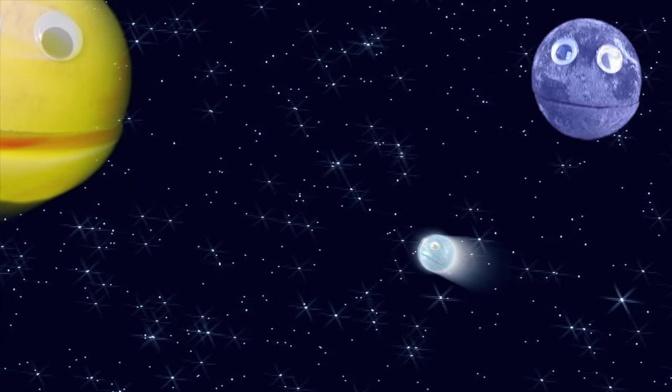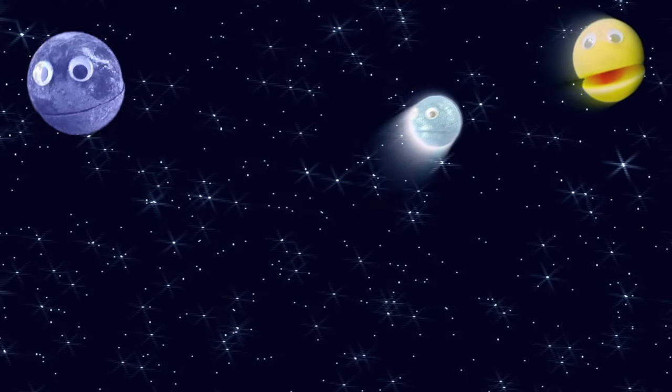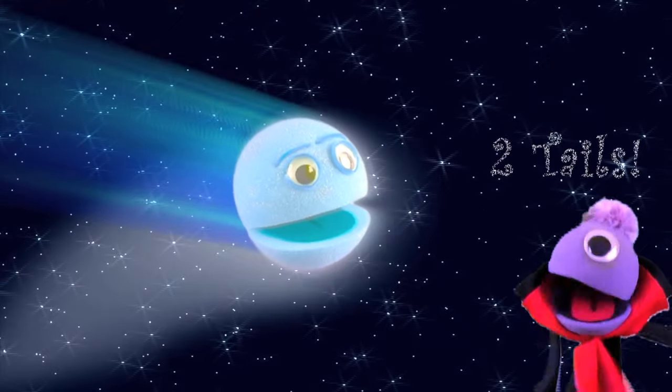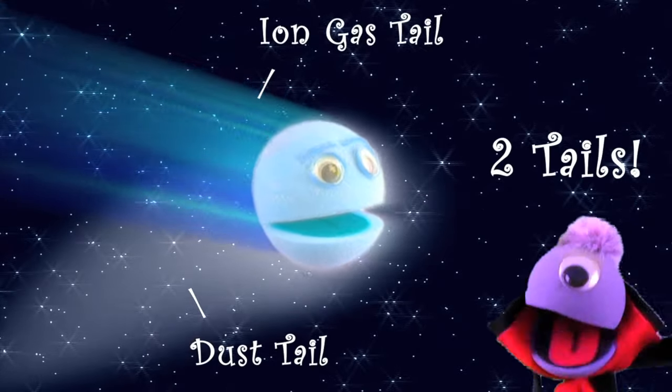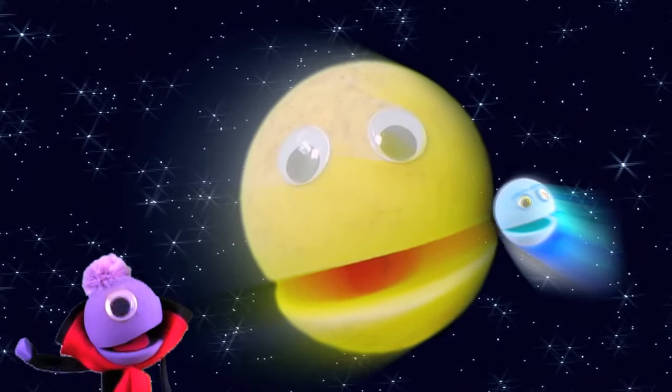Measured by their orbit around the sun. The closest they get to the sun is called their perihelion. When comets move farther away from the sun, the farthest point from the sun is called the aphelion. They look like they have one tail, but really have two. A curved gray dust tail and a straight ion tail that's blue. Comet tails will always point away from the sun because of solar winds and pressure of radiation.